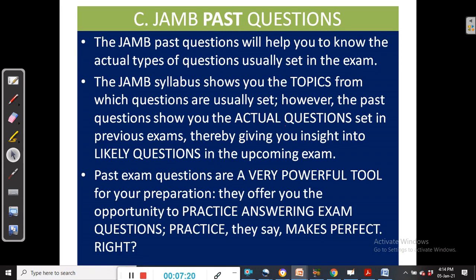The Jamb past questions will help you to know the actual types of questions usually set in the exam. The Jamb syllabus shows you the topics from which questions are usually set, as we already saw. However, the past questions will show you the actual questions set in previous exams, thereby giving you insight into likely questions in the upcoming exam.